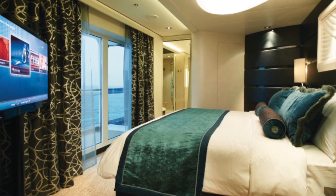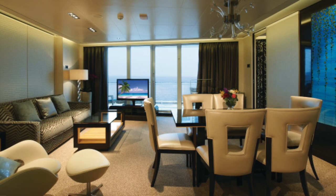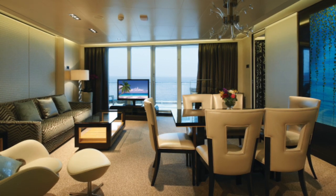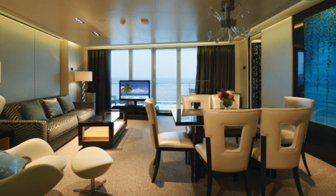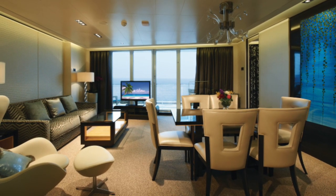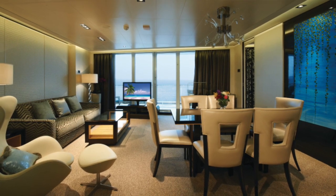You've got the flat screen TV. It swivels, and it's also got a wet bar with an espresso maker. Nice perk. And like the other rooms, you've got your mini bar and a safe. You've got the big couch with a coffee table and the dining room table. You are going to be very popular if you have this suite. Yeah, you're so fancy. Ooh la la.